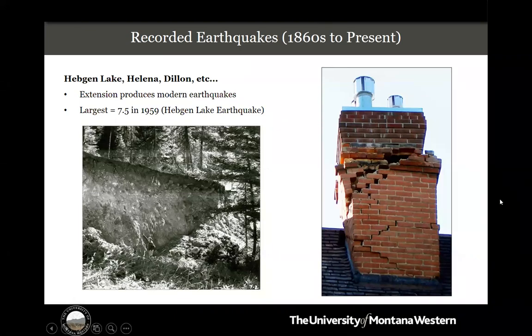Earthquakes. We have earthquakes in Montana. We're pulling apart, and that extension results in quakes. Of course, the famous Quake Lake earthquake in 1959 was the largest recorded earthquake in the Rocky Mountain region, a 7.5 on the Richter. And we had one in Dillon in 2005 that was a 5.5.